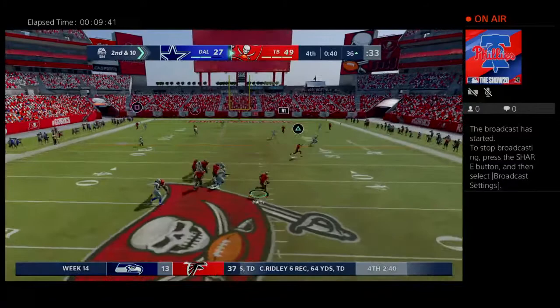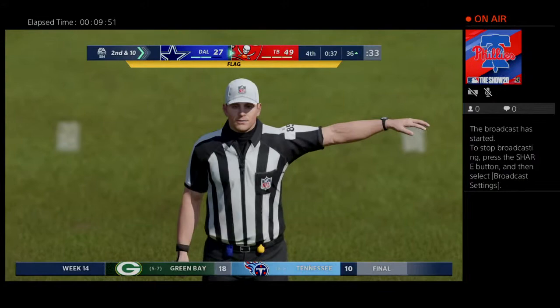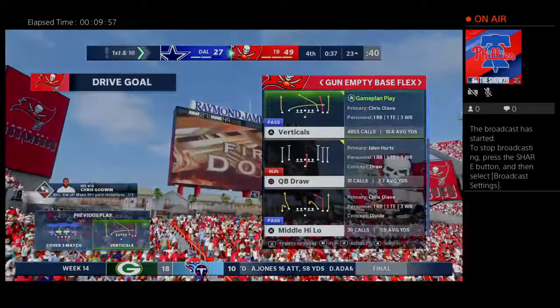Escaping the pressure right. And he's going to keep it here. And he'll be brought down somewhat awkwardly here, and a late flag as well. I think this one's going to be a face mask. Charles, did I just hear that right? They declined the personal foul. 3 yards, they just declined them.